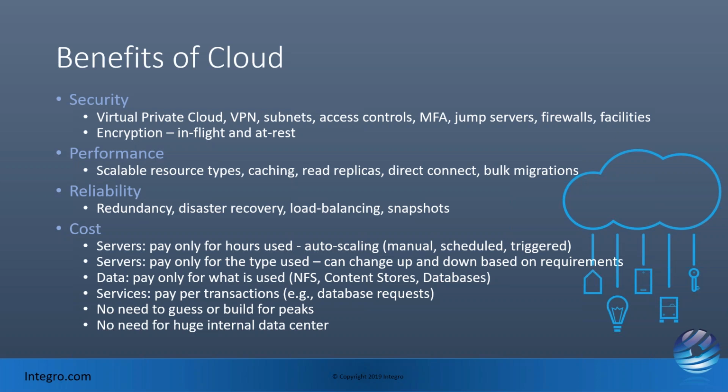That's the same with storage. You might be doing a migration project and you need a lot of storage. Well, in an on-site environment, you have to buy all that storage just for those peaks. Whereas with the cloud, you only pay for what you use in many cases, or maybe for the transactions, like for a database.